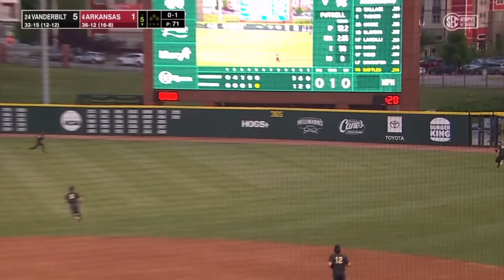Slavens sucks one to left. Have the Razorbacks gone back to back? Yes, sir! On the very next pitch, Slavens follows the Moore home run with one of his own. That's a multi-homer night for Slavens, and the flag's flying in the hog pen. It's a 5-4 game. That's a happy Hog dugout.